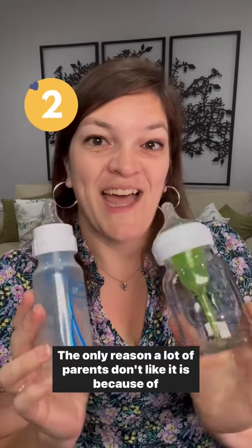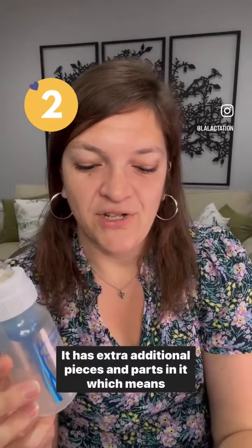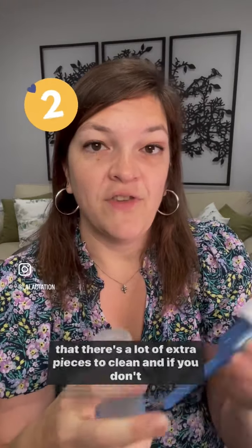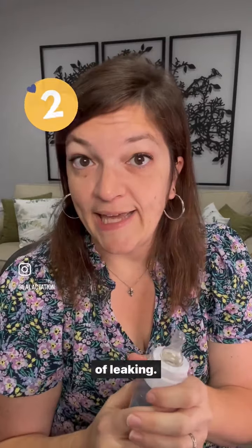The only reason that a lot of parents don't like it is because of the vent system. It has extra additional pieces and parts in it, which means that there's a lot of extra pieces to clean, and if you don't have everything in just right, it does have a high tendency of leaking.